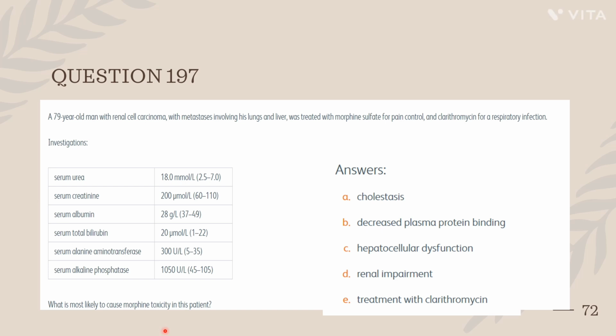The question is, what is most likely to cause morphine toxicity? Morphine causes toxicity in a patient with renal impairment. That's why we use fentanyl in such patients. So the answer is renal impairment.